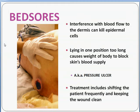Bed sores, very, very simple. A bed sore is the result of pressure on the skin blocking the skin's blood supply. If there's no blood supply, there's no oxygen and nutrients, the tissue starts to die, and that is obviously bad news because dead tissue is open to the environment, which is susceptible to infection. So people that are in surgery for a long time, laying in a bed for a long time, in a coma, severely obese, these people have to be moved so that they don't produce bed sores.